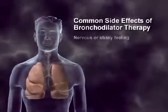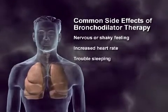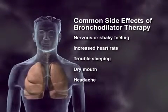There are side effects associated with bronchodilators. Please talk to your doctor about these and other potential side effects.